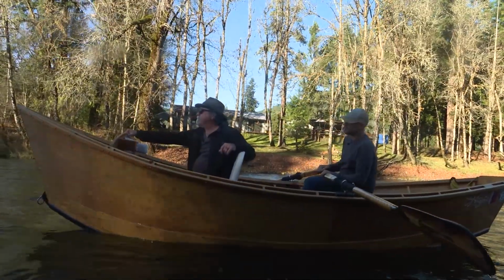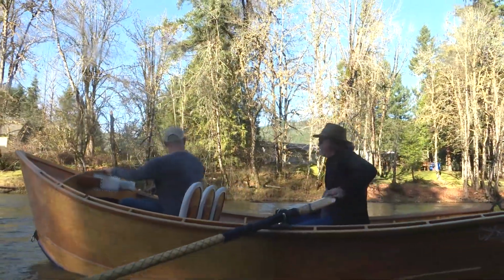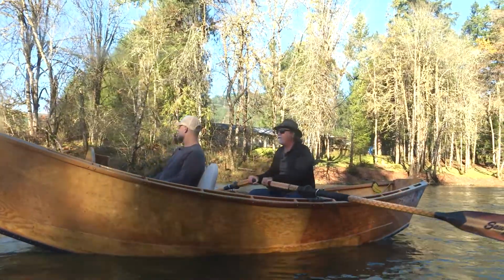You want to take the sticks here? About time you asked, man. Not very often I actually get to sit in the front of the boat. I know. That was me for a long time. Oh yeah, this feels good.